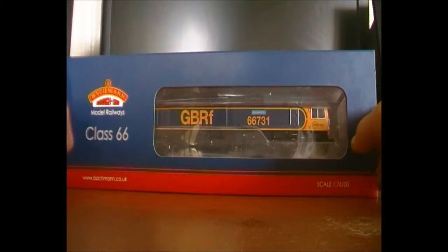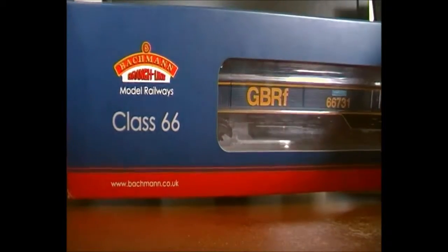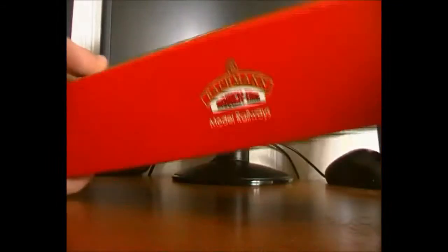But anyway, today we're going to be getting on with a review I've been meaning to do for a while, and that is of the Class 66 by Bachmann. Now, the Class 66 is my favourite ever diesel locomotive, as a few of you will know. I'll just go through the brief history on the back of the box before we have a look at the model itself.